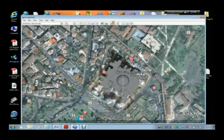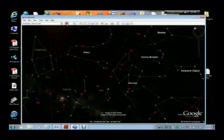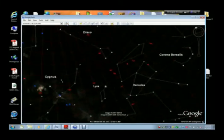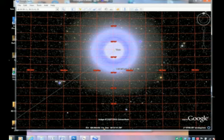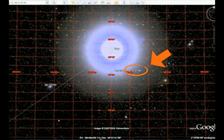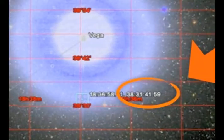Now, let's ask Google Earth to connect with Google Sky and take us to the same latitude in the heavens that contains pi, 3141592. It takes us to the constellation Lyra, and particularly to the star Vega. And my goodness, what do we see? We see that the star is a circle with a white ring, and that the latitudinal coordinates include pi, just like the Emperor's entrance on Earth. And not just pi, but again, pi to many decimal places.